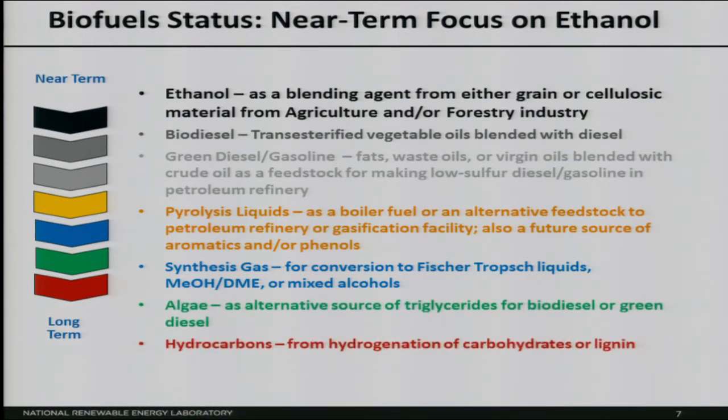And then finally, a little longer term are the algal-based fuels, and then hydrocarbons from the hydrogenation of carbohydrates and lignin. I kind of have a little bit of a diversion from this. I would say the last four are probably equally being developed as we speak, but it gives you a feel for where we're at with respect to overall biofuels development in this country.